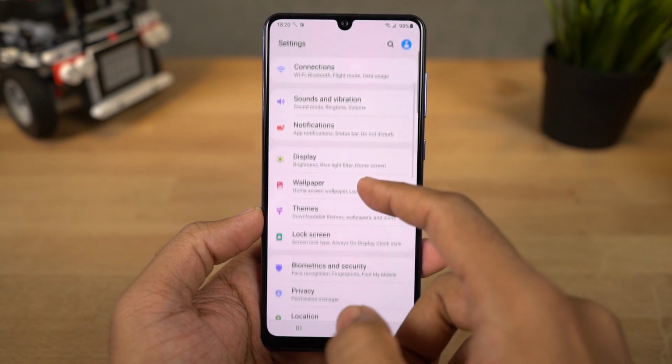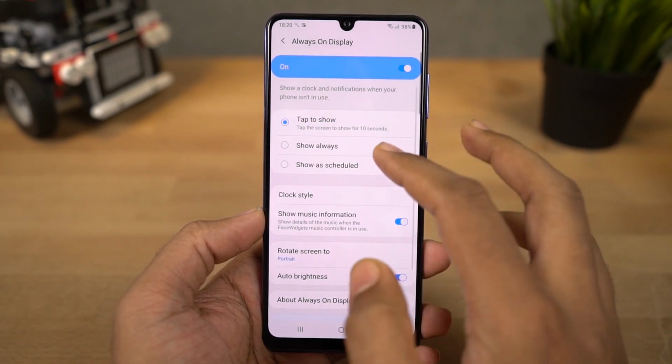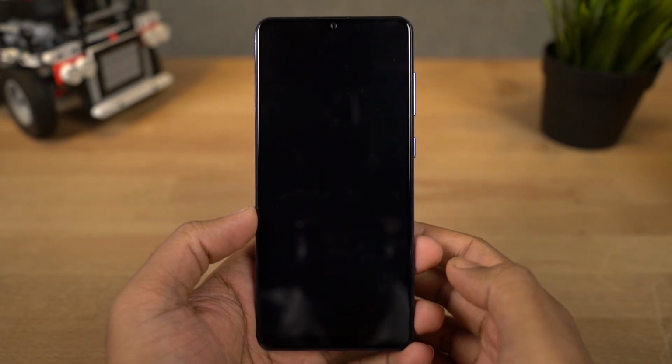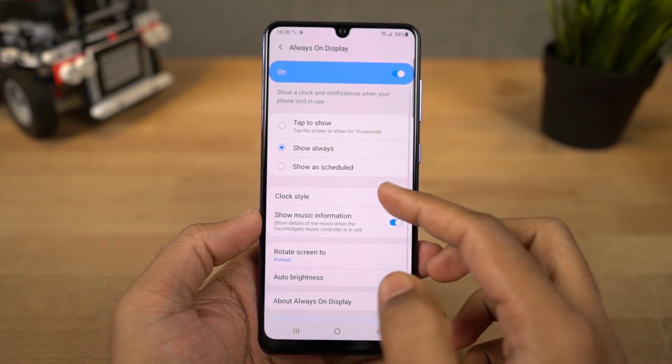Next we have Always On Display, and just like the name suggests, once you enable this feature, display of your phone is always on even when you lock your phone. It will display time, date, and notification icons. You can keep it always on or turn it on only at a specific time.